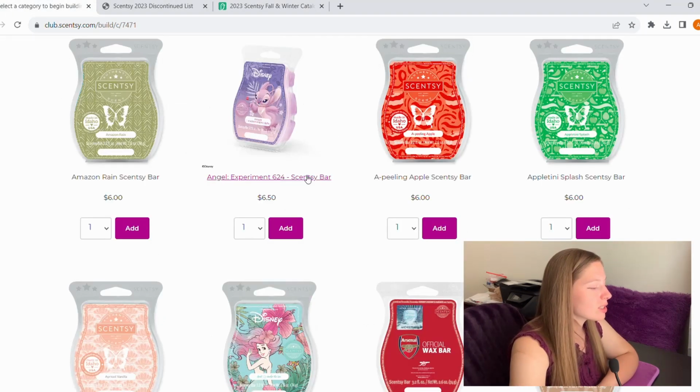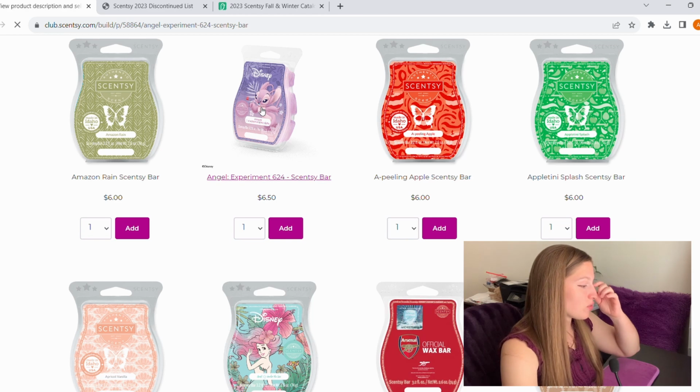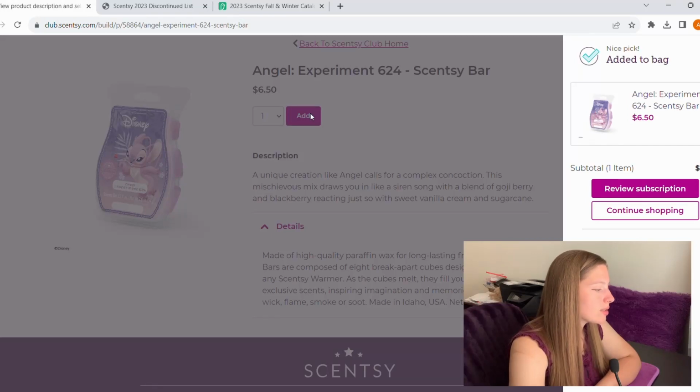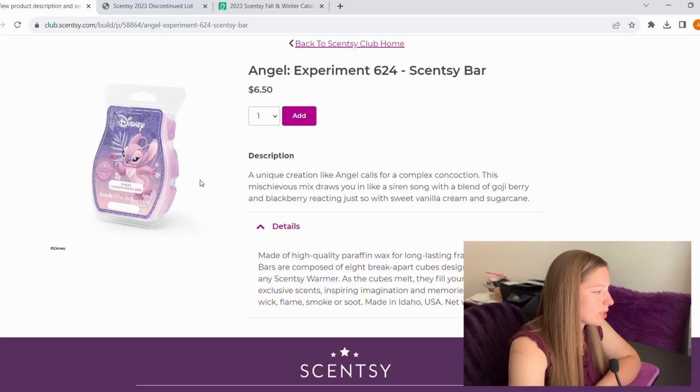So this Angel Experiment 626 or 624, excuse me. Let's read what this one's about because I think this one looked pretty good. So this one says it's a unique creation like Angel calls for a complex concoction. This mischievous mix draws you in like a siren song with a blend of goji berry and blackberry, reacting just so with sweet vanilla cream and sugarcane. Yeah, we're going to be definitely adding that. So this is obviously from our Lilo and Stitch collection.